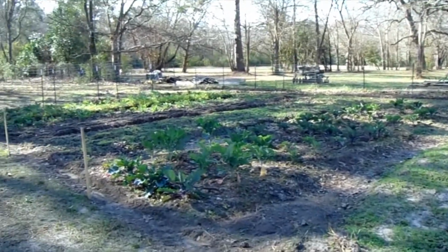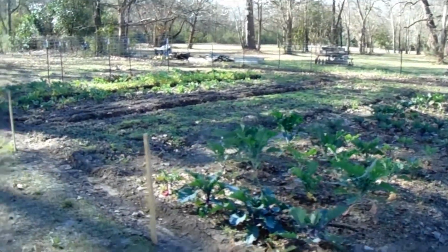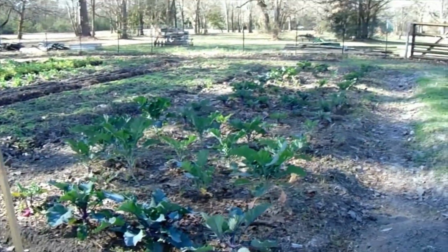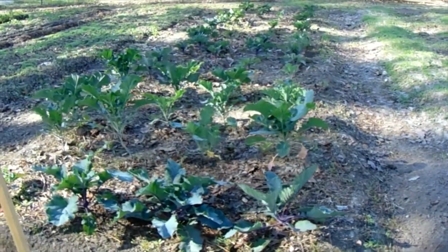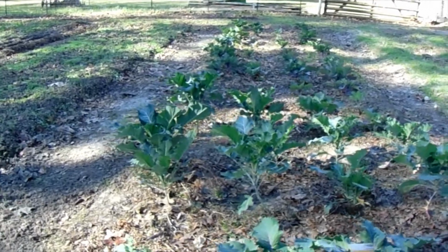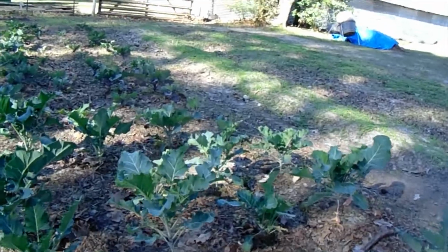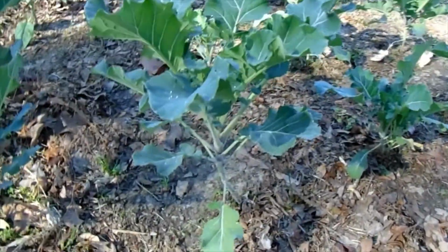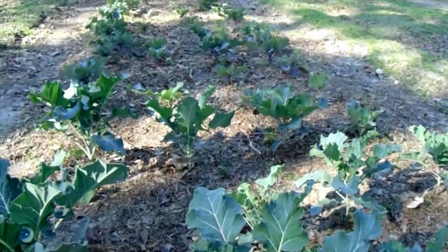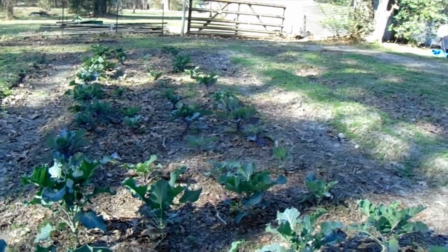Okay, if you've got good eyes, the size of all the beds are on the sticks. And then back here, look, more kohlrabi, broccoli and broccoli, I think. I don't know if these guys are just going to seed or what's going on. You started these in the shed as seedlings.